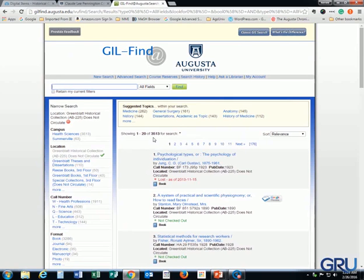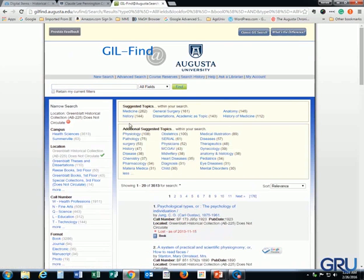As you can see, we have 3,500 items in historical collections. If you want to see what the subjects are, here are all the subjects that we have in historical collections and archives.